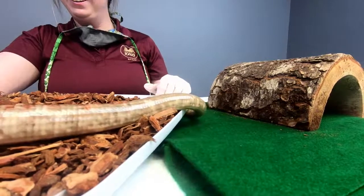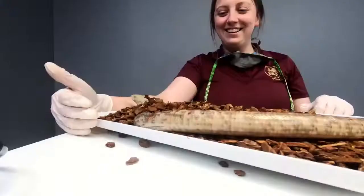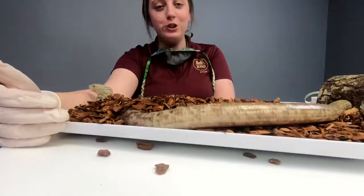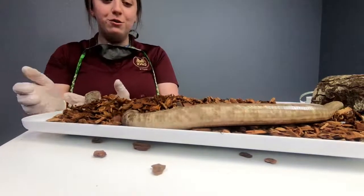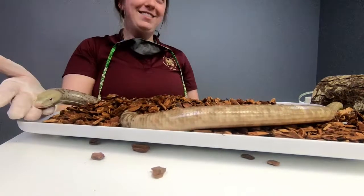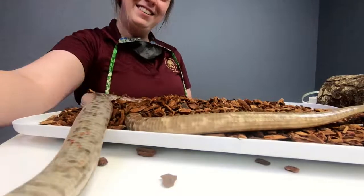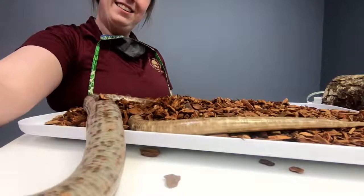Keep it on the ground. So he's kind of coming up now, but what he was doing is using his head as a shovel and kind of pushing through the ripped bark. See how that looks. Let me get a little better view of all this. Oh yeah, that looks good. He's excited. You know, it's fun.